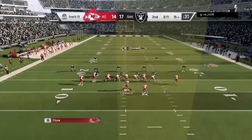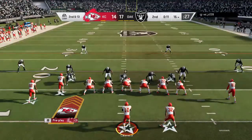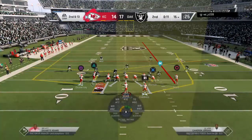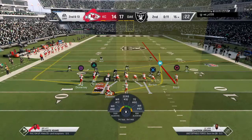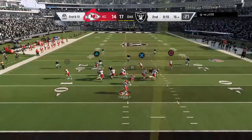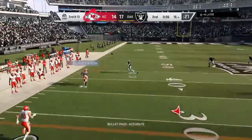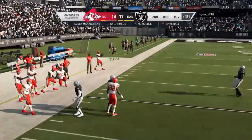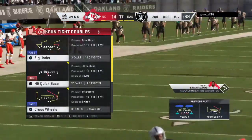A 3-yard loss to start the drive. They'll look to make that up and then some on 2nd and 13. Second and 13. And that is incomplete, stopping the clock with 5 seconds to go.